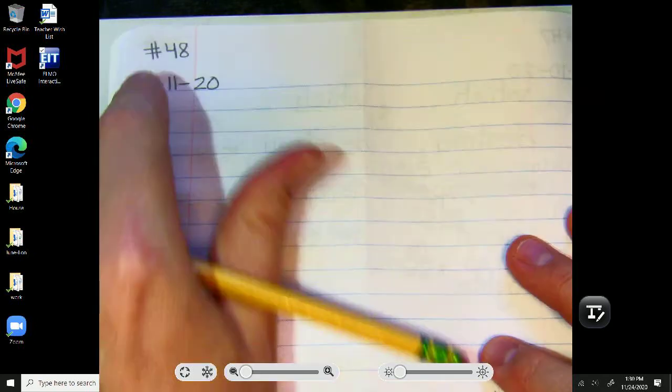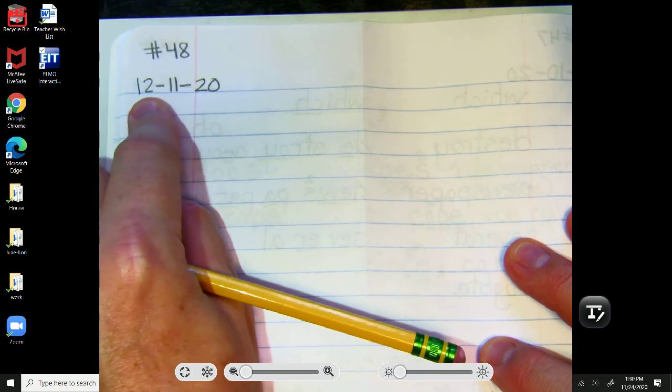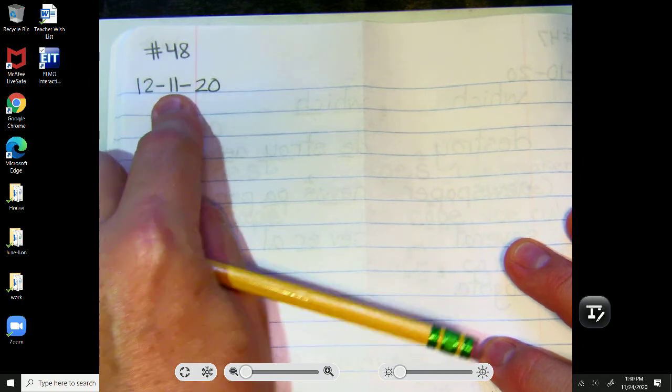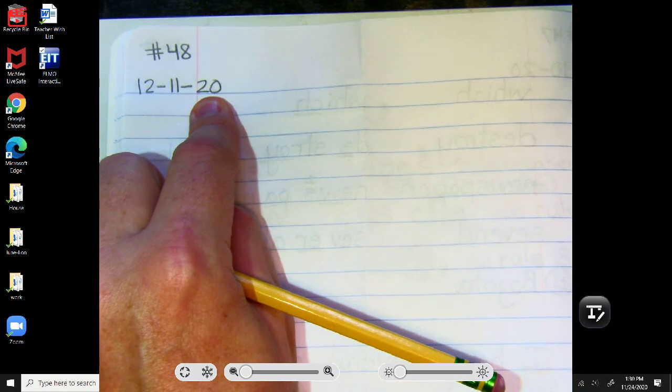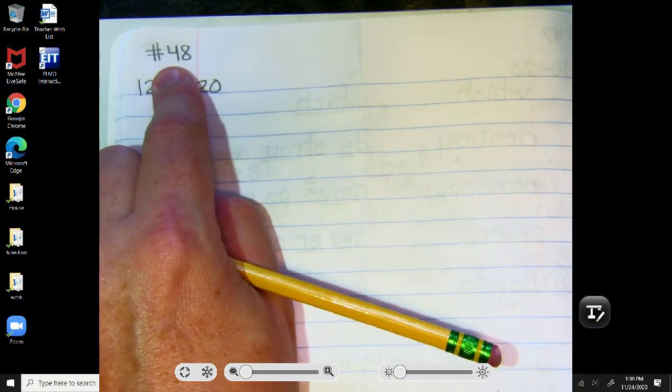We are on Friday, the 11th of December. So 12 for December, the 11th of December, and still 2020. We are on the 48th spelling lesson of the school year.